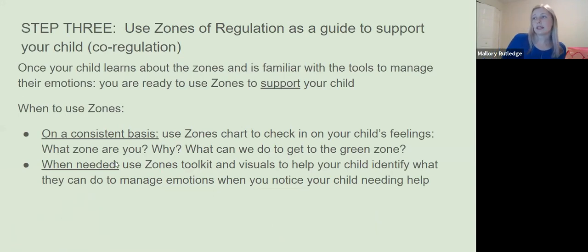And then step 3 is putting it all together. So using the zones of regulation as a guide to support your child. So that co-regulation piece. Once your child learns about the zones, can match which emotion goes to which zone, and learns about the tools to manage those emotions, then they're really ready to start using zones with your support. And you're going to just use the zones materials as a guide to help your child.